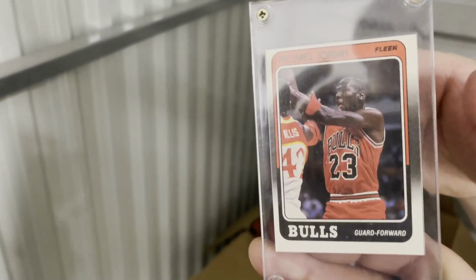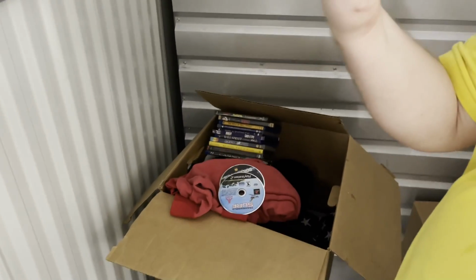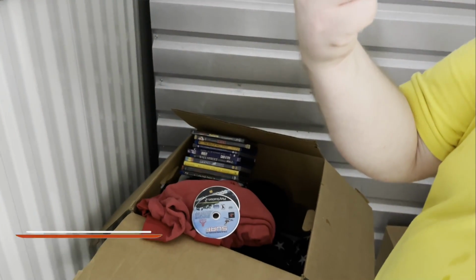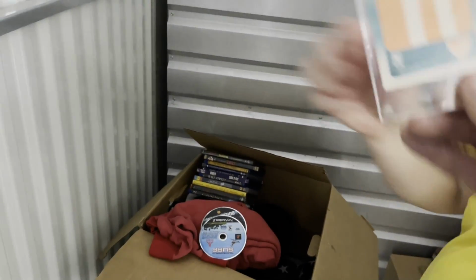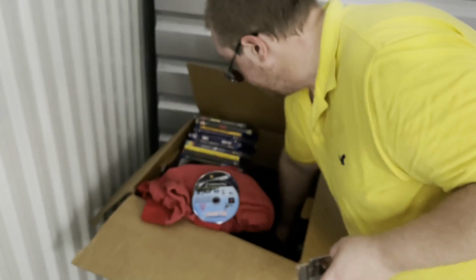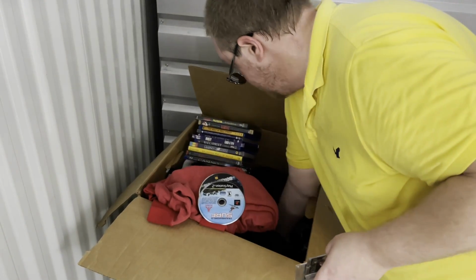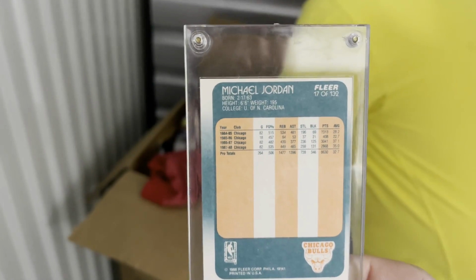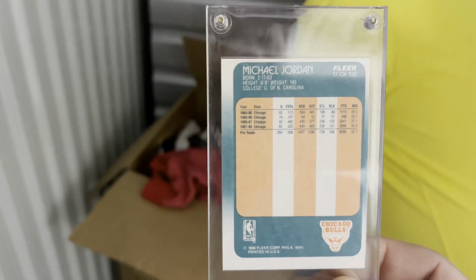So, Michael Jordan. Should we look that up? Well, not now. We can look it up later. But that one is 88. You guys can look it up and put it in the comments below. It's a Fleer, 1988 Fleer. I think this is his second year. I could be wrong. This is Fleer. It would have to be 89, because back then they normally put the stats from the previous year on the back.